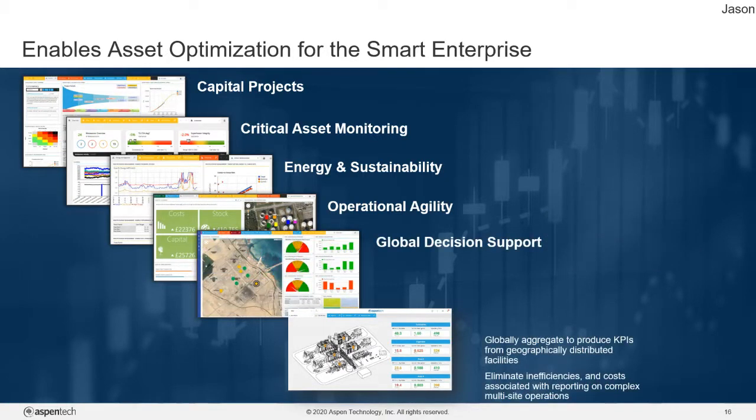And around global decision support, this is really around how we operate at the site. If you create a workflow which allows a person to increase production, we can take that same workflow and share it to multiple sites that have similar operations. And the benefit of doing that is that we're sharing our tribal knowledge. If we learn something at one site, we get to share how we can improve upon that across the entire enterprise.